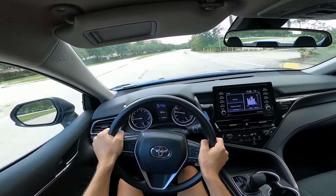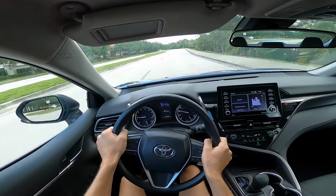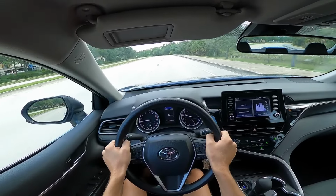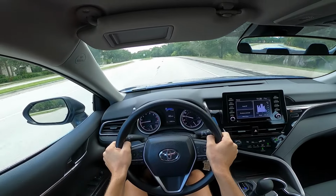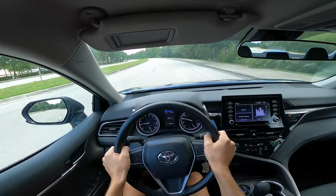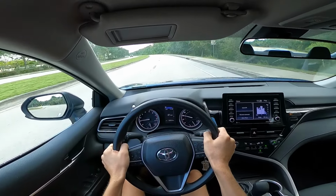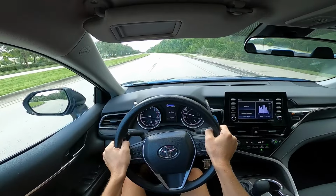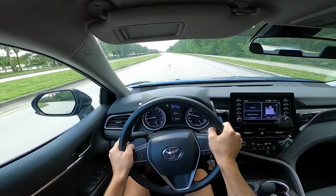There's plenty of power for normal driving with this standard engine. You're not going to win any races, but the transmission is quick to kick down if you need extra power, and the car comfortably keeps up with stop-and-go traffic. This 4-cylinder version will do 0 to 60 in about 8 seconds, which isn't fast, but it's more than adequate. The car is quick, nimble, and fun to drive if you really want to get on it.